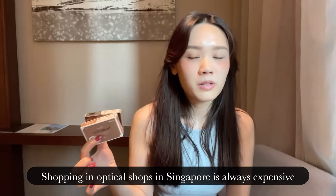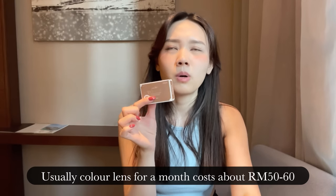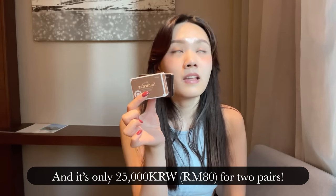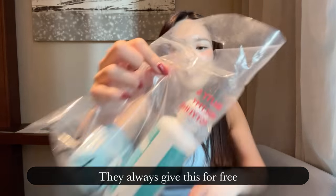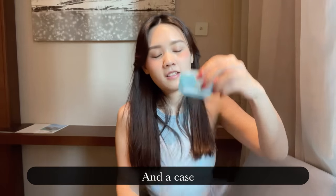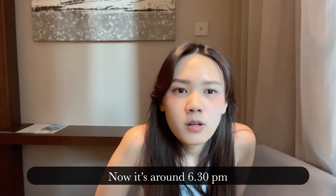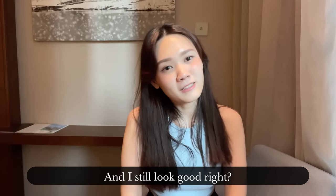Optical shops in Singapore is always expensive. In Malaysia, usually color lens for 1 month, it costs about 50-60 ringgit. But this one, it's 1+1, and this one is only 25,000 won. That's like 80 ringgit. Yeah, I think it's really worth it. They always give this for free. Contour lens solution and a case. I love it so much. So yeah, this is all I bought today. Now it's around 6:30 in the evening. I did not sleep last night and I still look good, right?